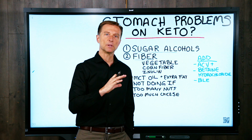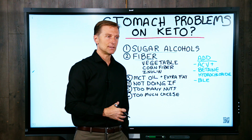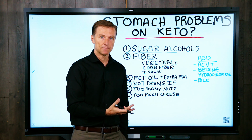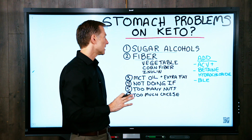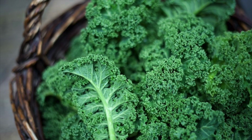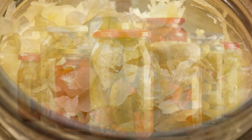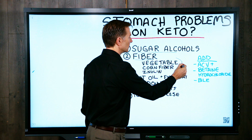And also there could be a problem with certain types of vegetables that they're not used to. Like some people can't do kale, some people can't do broccoli. Personally, I can't do broccoli. But I can do kale, I can do cabbage, but those fibers are a little more difficult to digest if you do them in large quantities. In that case, I recommend doing fermented vegetables, like fermented cabbage or pickles, things like that. That can actually help you.